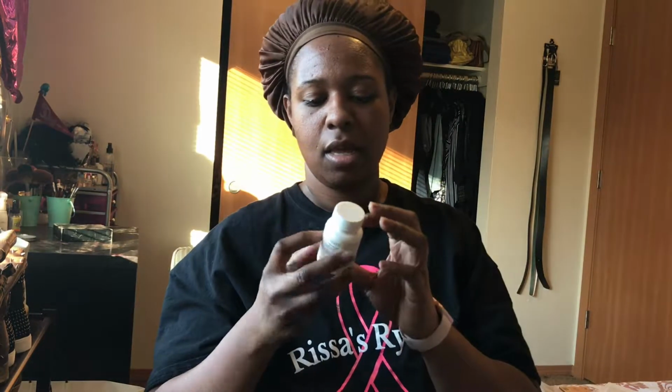My B12 numbers are usually pretty high, so I only take this like once a week. Sometimes not even that. Usually I just take it if I'm too tired and I realize I haven't taken this in a while, then I take that also. So I just kind of pay attention to my body.